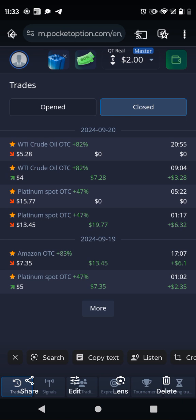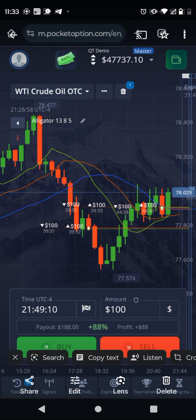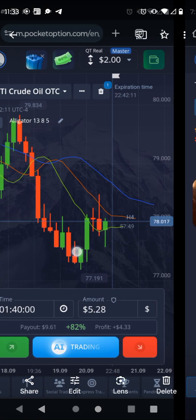I had a bunch of successful win rates, but I had them too messed up, so I had to revamp the strategy, and that's what I did. Boom. Now you see my chart looks different. I put the... Maybe it always had that on it. Yeah, it always had the alligator.